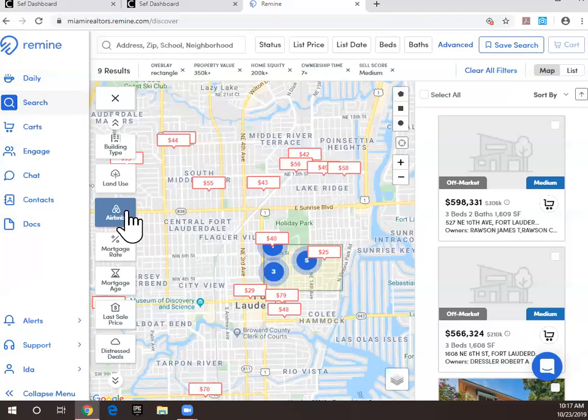So then from here, the next one, you can look at mortgage rates. You can look at the mortgage age as well. You have the ability to see the last sale price.